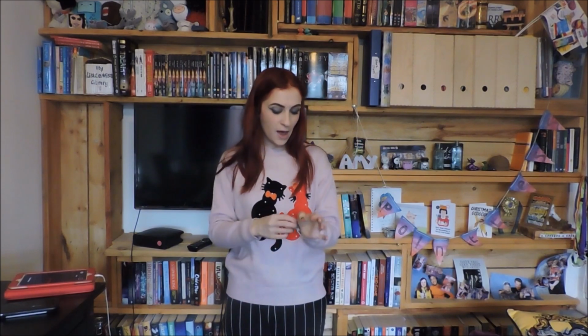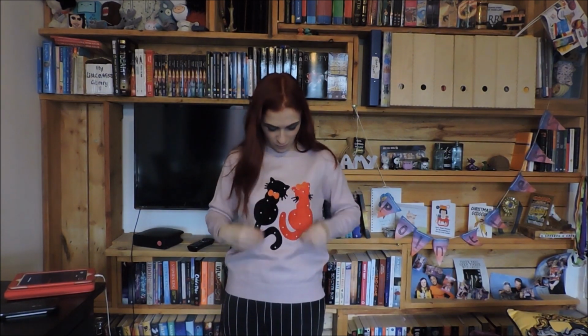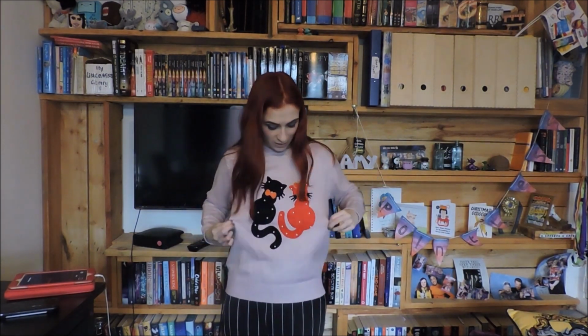I like this jumper. This is one of the things that I did actually quite like. I like the fit, it's not itchy. I really like the pattern on it. The beads don't feel particularly secure. I think they might come off, but it's warm, it's kind of cute. So yeah, I like this one. This is one that I would recommend.